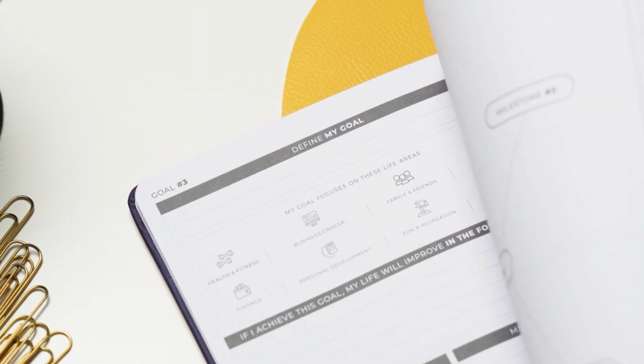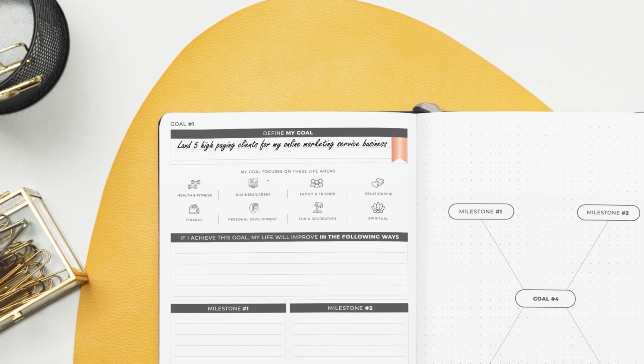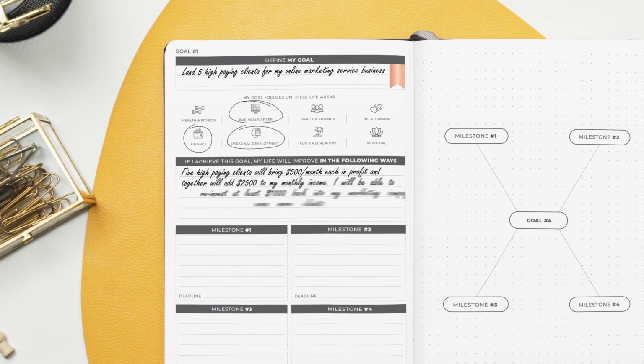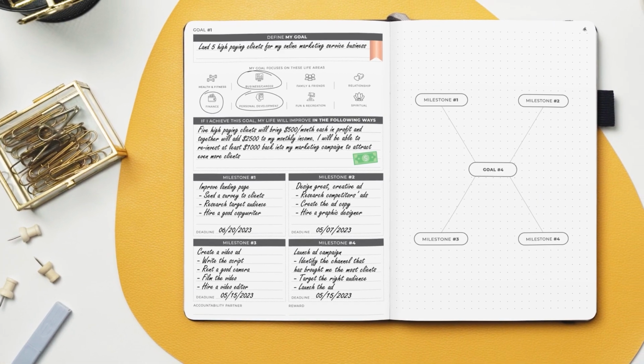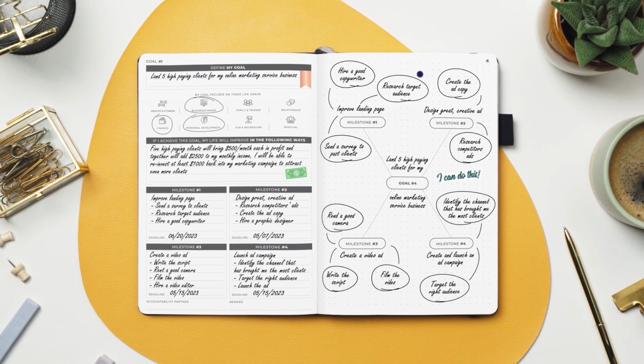Begin planning by setting up to 5 goals to work on. Define and record each goal and choose the life areas your goal focuses on. Consider why this goal is vital for you. Break it into key milestones you need to reach and set a deadline for each one. Then, brainstorm how to hit each milestone by breaking it into even smaller steps.